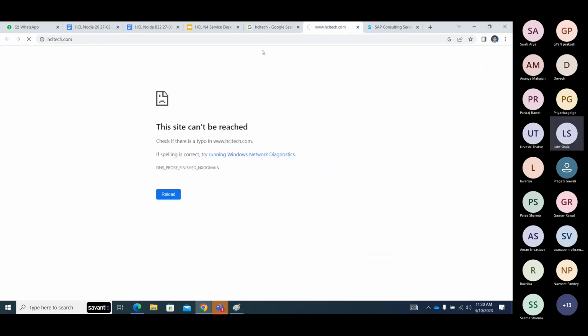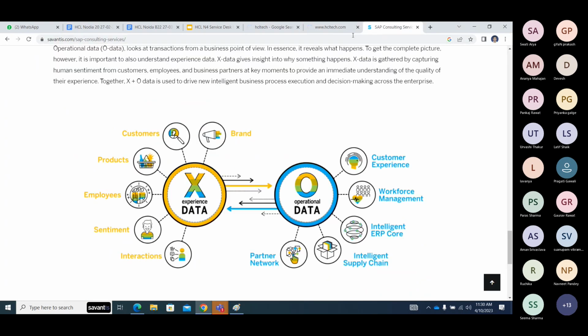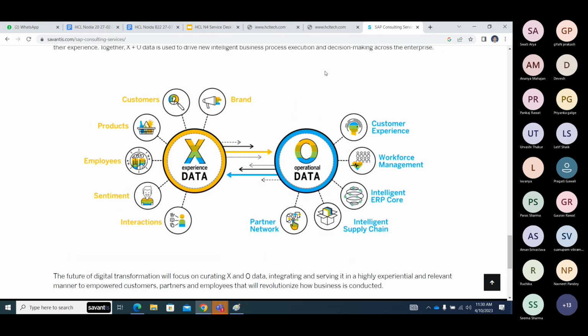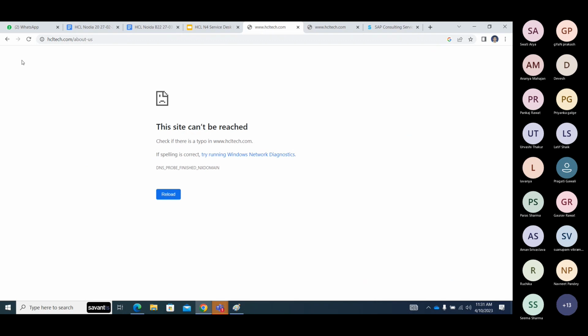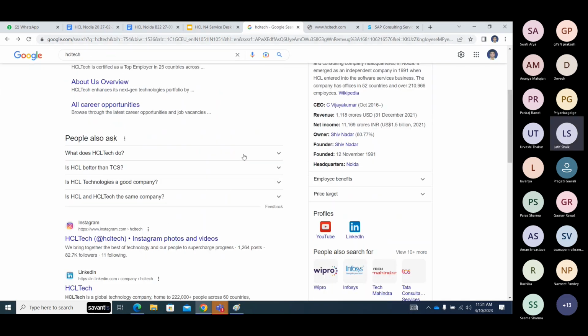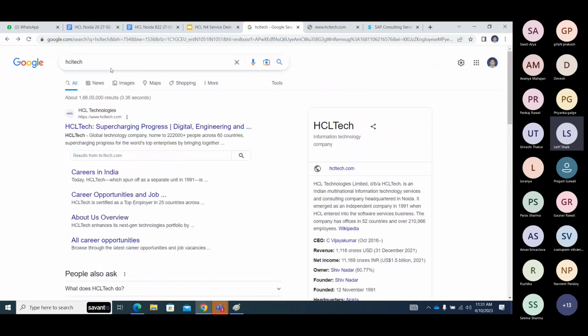So why is this HCL Tech not opening? Okay, so what, sir, it is? Once you open, it is not opening. It is showing something like this. But open this HCL.